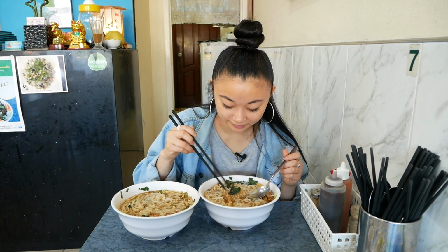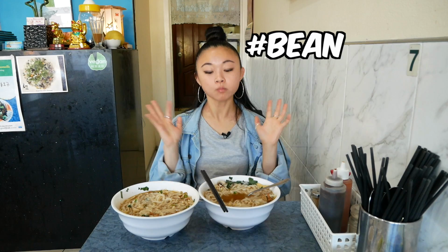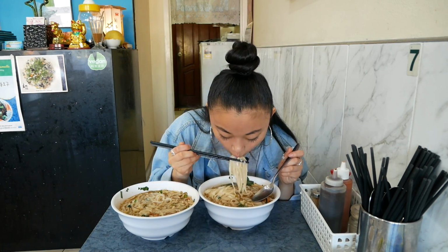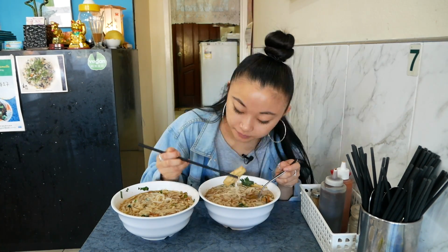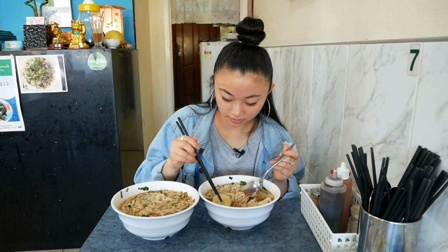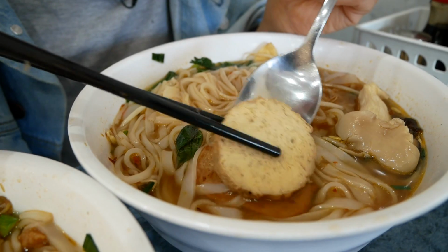Gonna get a bit of basil. Bean curd, moment. Bean curd never lets me down. Oh, what is this? Ooh. I don't know what this is, guys, but I'm gonna eat it.